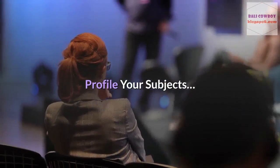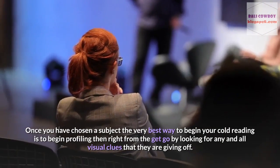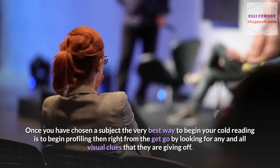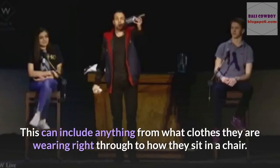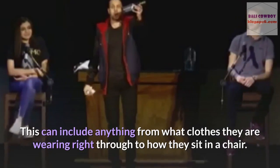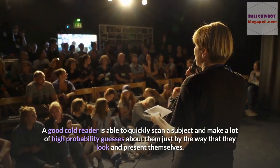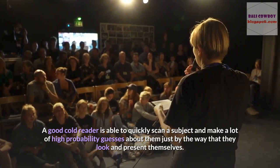Profile your subjects. Once you have chosen a subject, the very best way to begin your cold reading is to begin profiling them right from the get-go by looking for any and all visual clues that they are giving off. This can include anything from what clothes they are wearing right through to how they sit in a chair. A good cold reader is able to quickly scan a subject and make a lot of high-probability guesses about them just by the way that they look and present themselves.